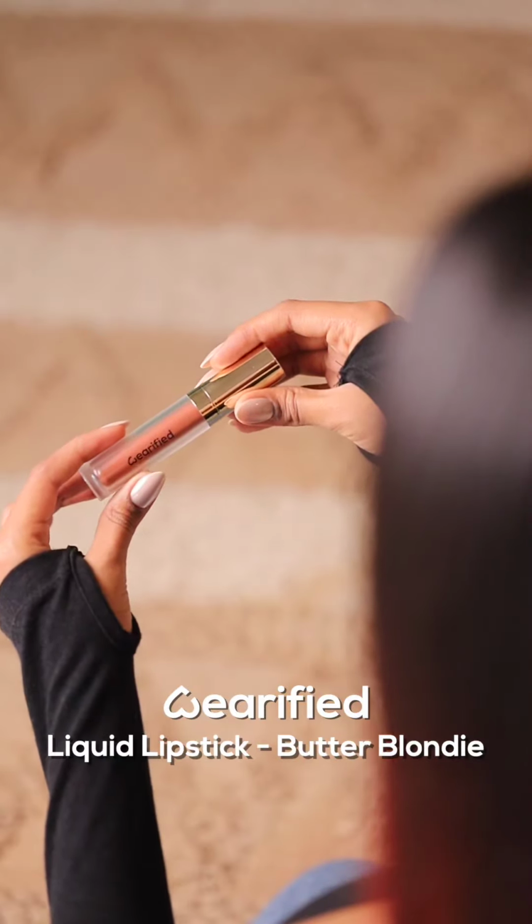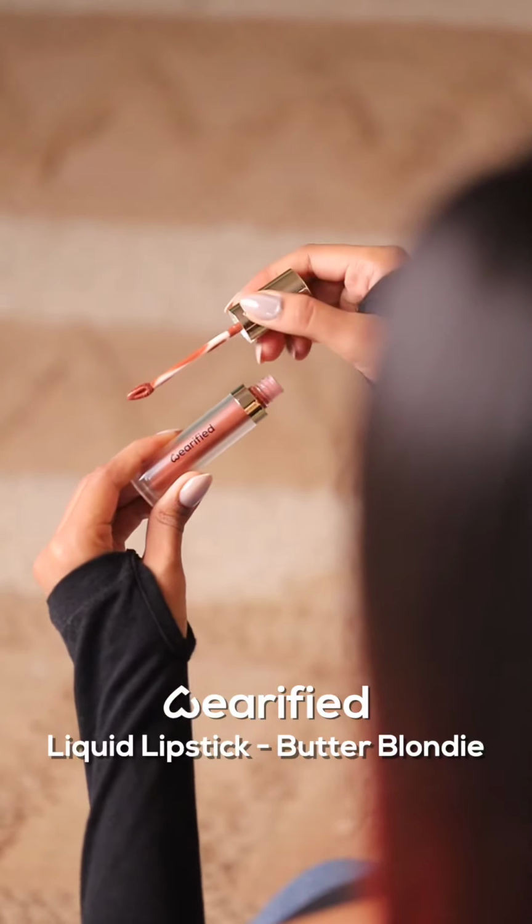This is Wearified's Lip Frosting Matte Liquid Lipstick in the shade Butter Blondie. This is what I'm wearing right now as well. It's the most beautiful brownie nude. It sits so comfortably on your lips and it looks amazing.